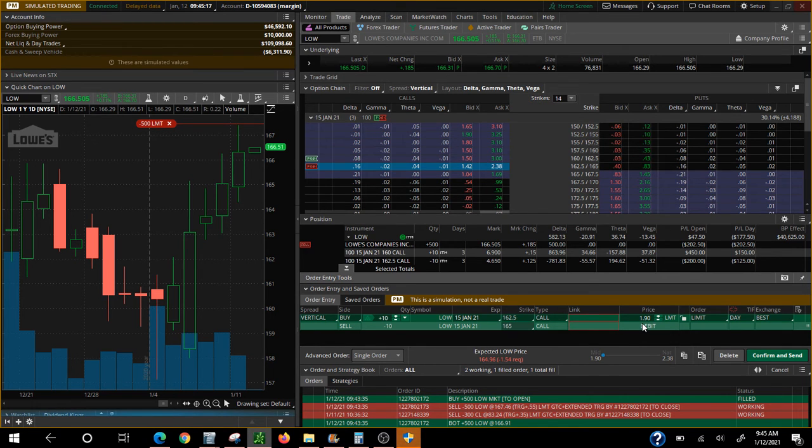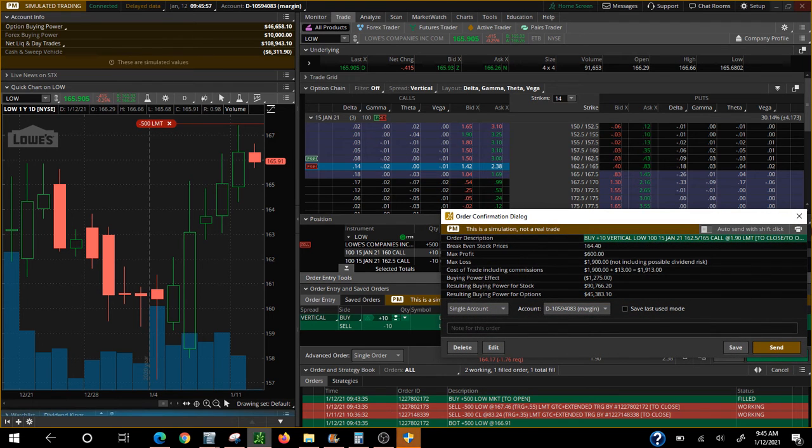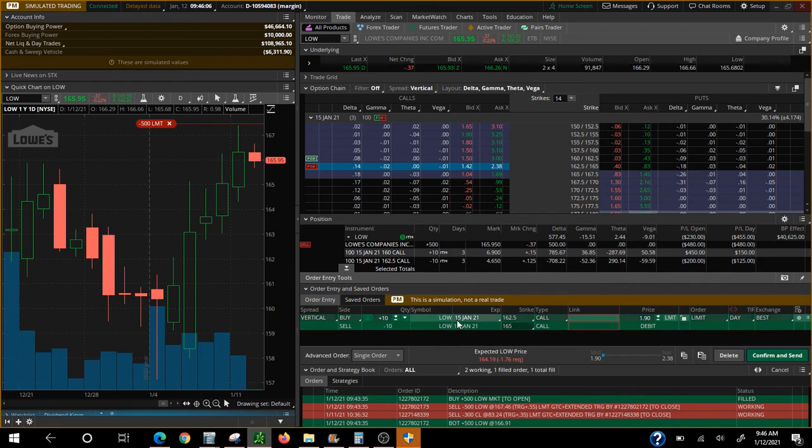Okay, let's do 20. All right, we're looking at the 162, 165. Well, maybe not. $164.40 would be the break even on that trade. Now we're going to do 20 contracts, like I said. Okay. You know what? I'm going to hold off on this trade because I'll wait till Wednesday. Because she's at 165.99. She could continually go up. Who knows?